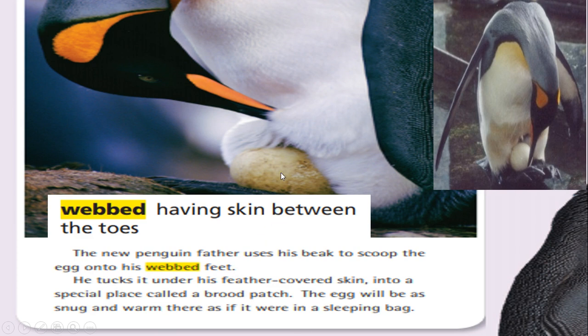So what we know so far is that the father is the one who takes care of the egg. But why is that? He tucks it under his feather-covered skin into a special place called a brood patch. This is what he's doing. He's moving and scooping out the egg with his beak to his special place called a brood patch. This is where he would keep the egg to keep it warm and safe. So the egg will be as snug and warm there as if it were in a sleeping bag.